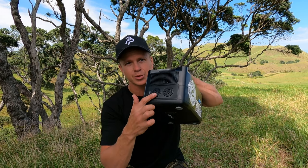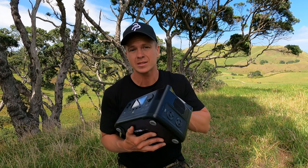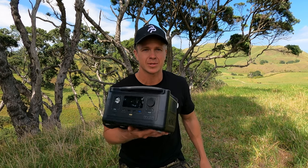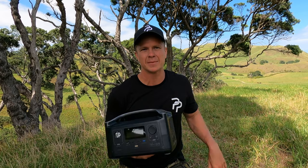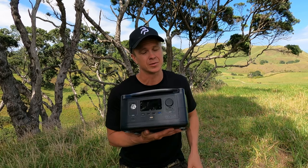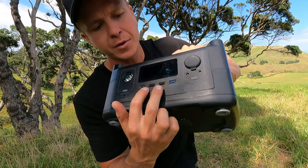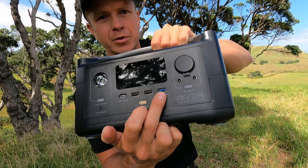It's got two 600 watt AC outlets. It can power up to like 10 devices simultaneously. It's pretty cool. So it's got two pure sine wave AC outlets and it can charge some devices up to 1800 watts, so that's cool. So yeah, I believe it can charge up to around about 80% of your home appliances. It's pretty cool. It's fitted with a USB-C. We've got dual USB. We've even got a fast charge USB for boost mode.